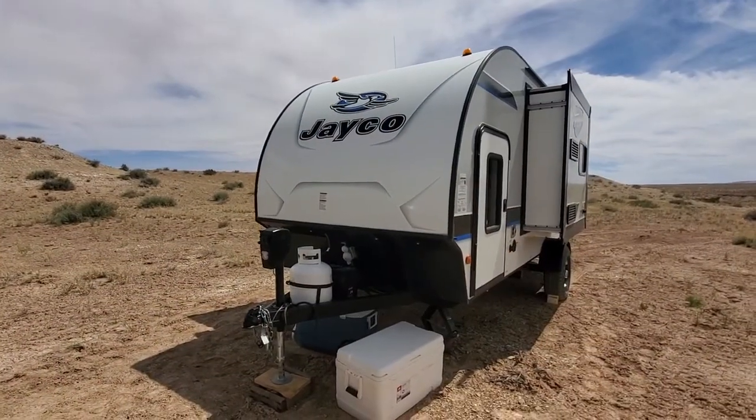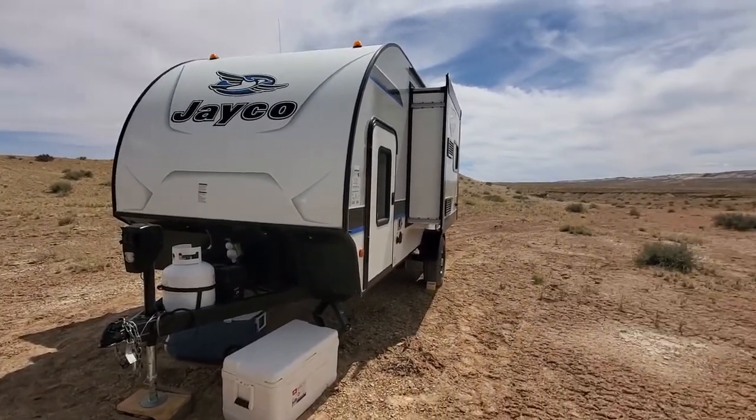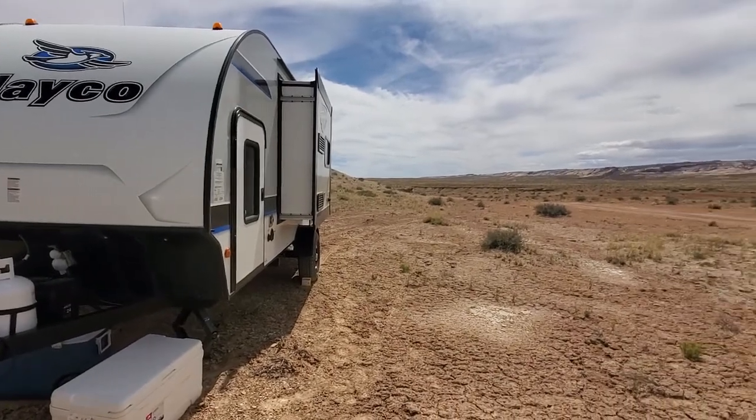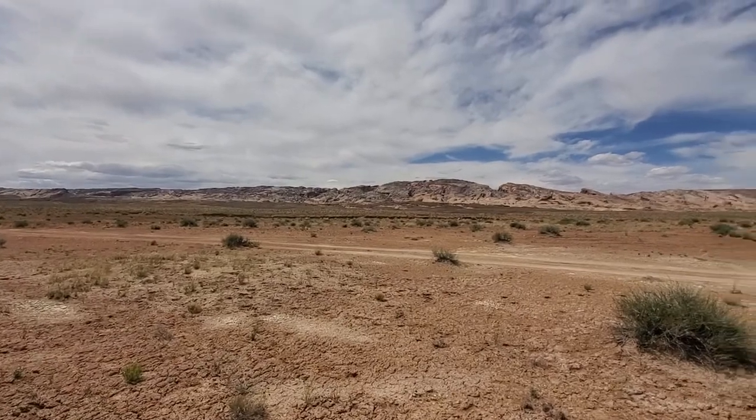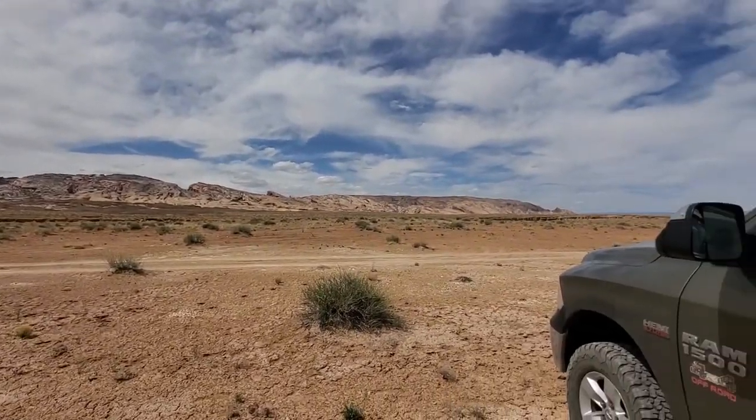So this is our campsite. We are at the San Rafael Swell. We are south, getting towards Hanksville, north of Goblin Valley State Park. And by golly, isn't it gorgeous out here?